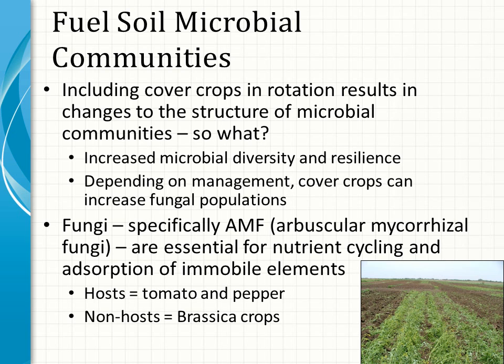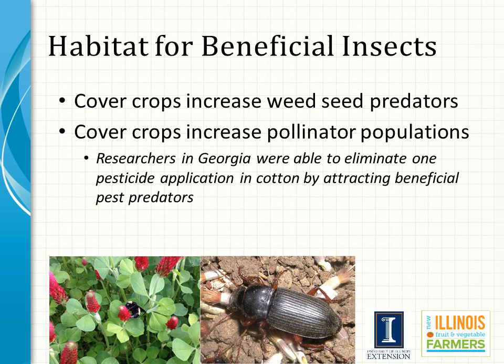Many cover crop systems can also increase the microbial communities in the soil, which can lead to greater diversity of many beneficial soil microorganisms, which then can help plant growth and the cycling of nutrients. One fungus that is very beneficial to nutrient cycling is the arbuscular mycorrhizal fungi.